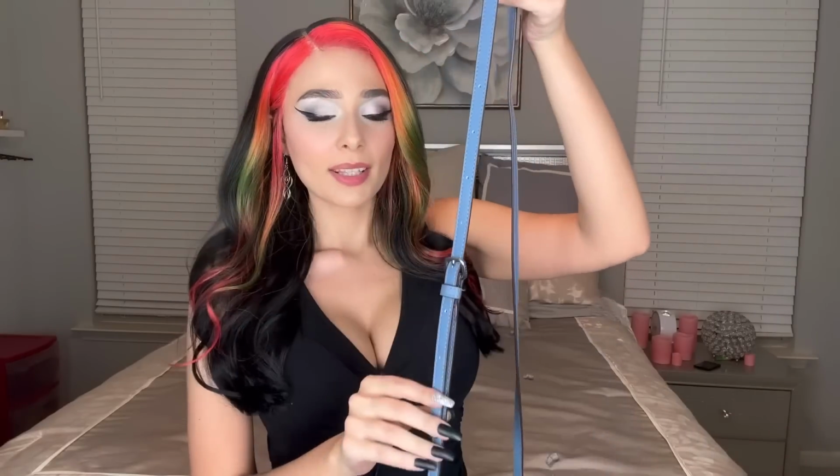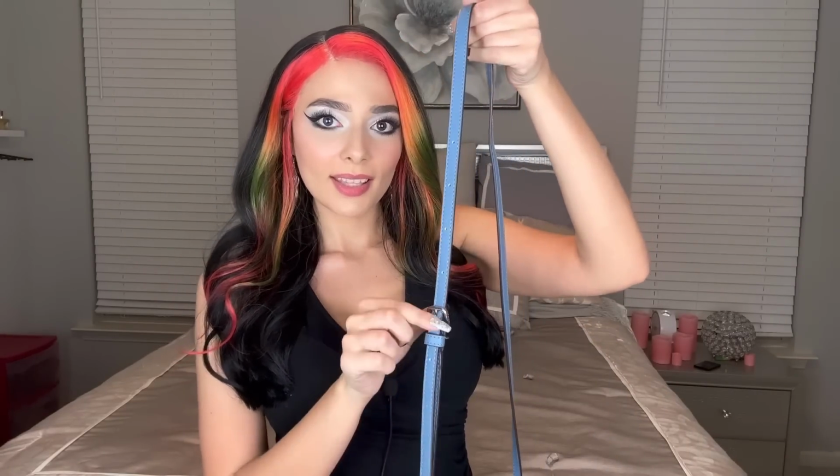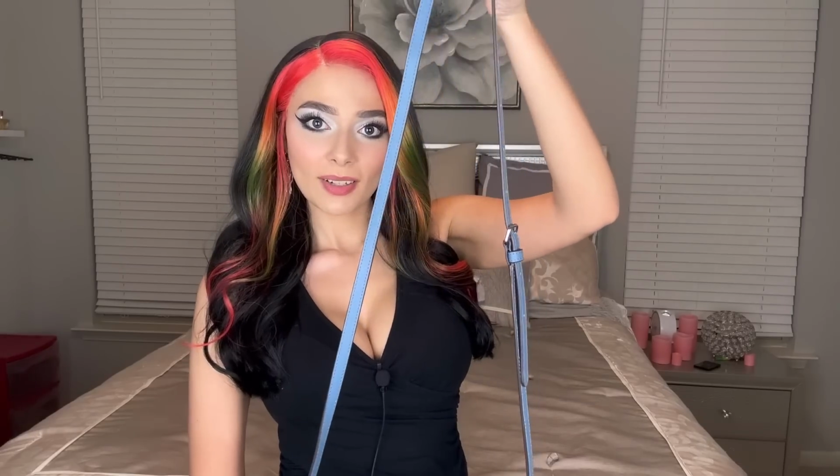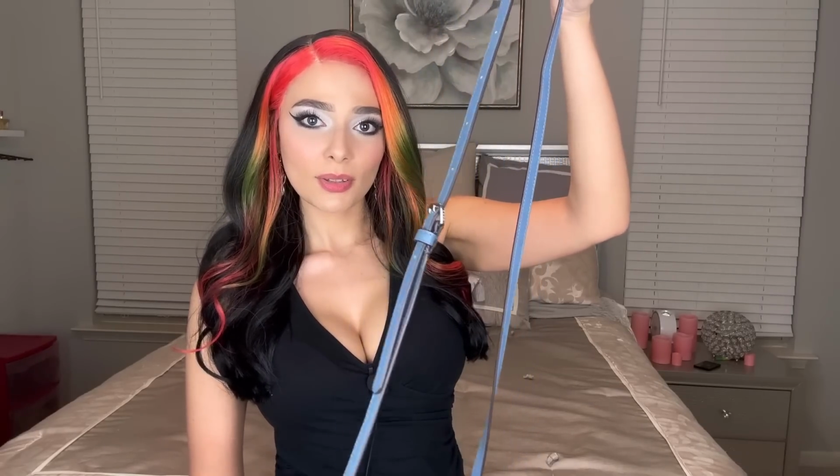The strap is fairly long as well as adjustable, so you can wear it in its usual crossbody style, you know? Or you can shorten it to like a little shoulder bag, or you could even carry it like this. I think it's so cute and chic when people carry their purse like this.